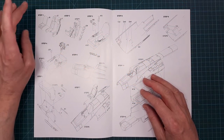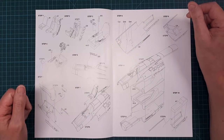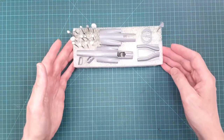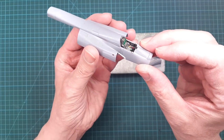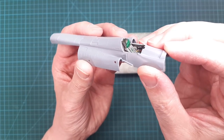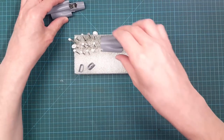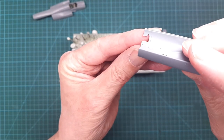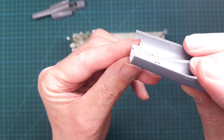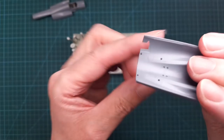The progress so far in this build is that I have completed step 1 to step 8, basically. If we look at the parts, I have assembled or mounted the cockpit tub in the upper fuselage, and I have also drilled some holes for pylons, and I have made a cutout for the RAT, the ram air turbine, which should be fitted back here.